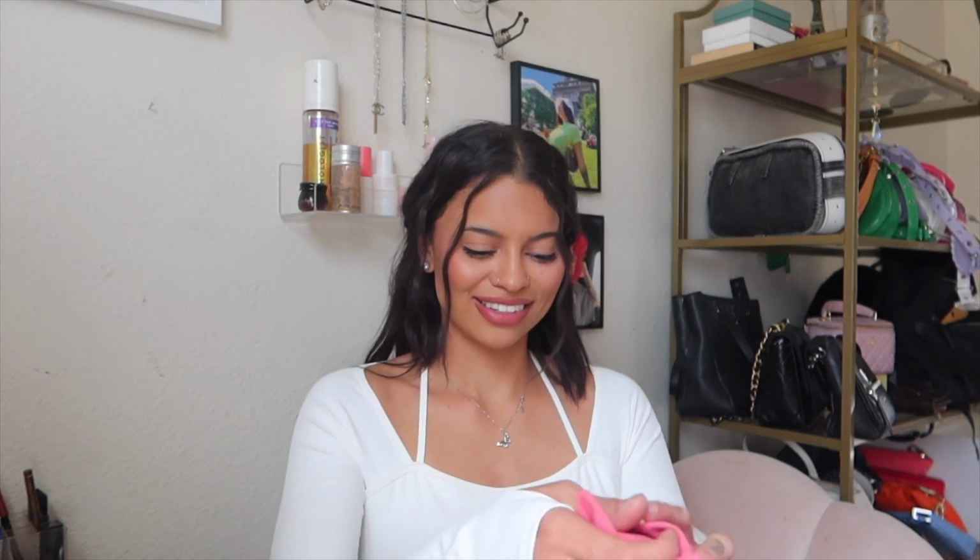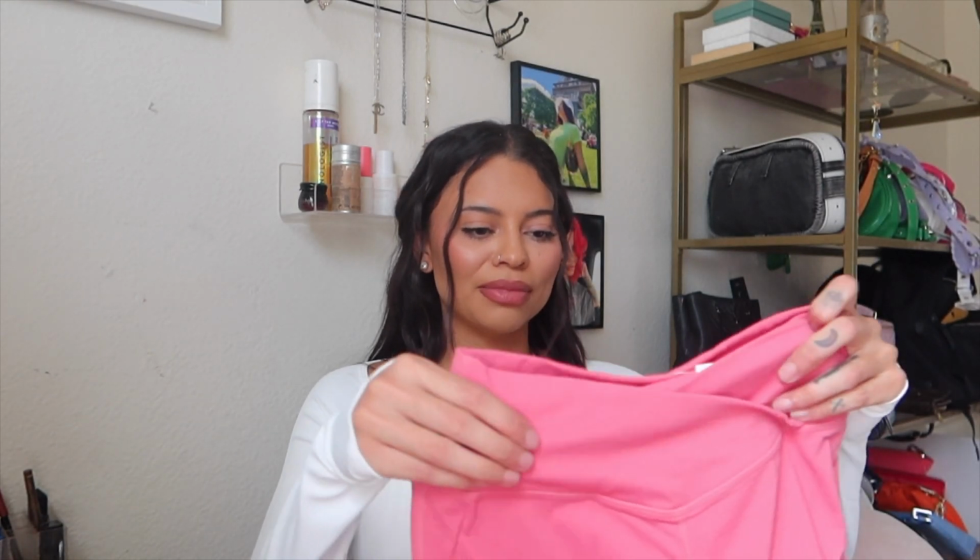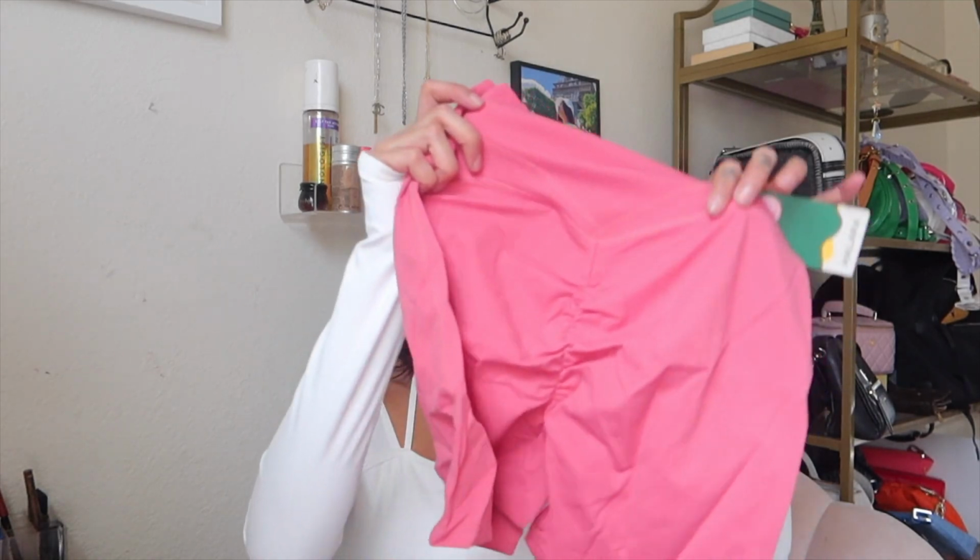I got some biker shorts. Like, girl, come on, you know I had to get some biker shorts. I got these in the color medium. These are their Cloudful ones, and look at the back. You see that scrunch? You see that scrunch? You already know that's gonna make the booty look real nice. Let's try them on. Another 10 out of 10.